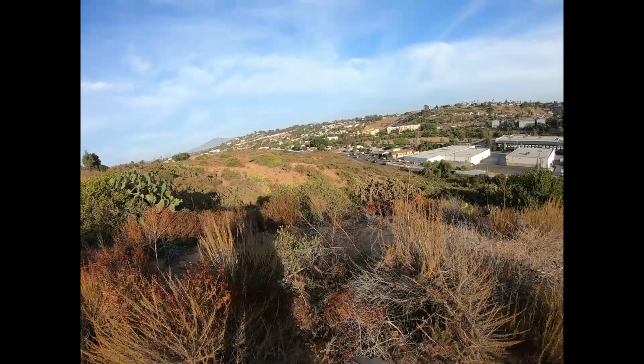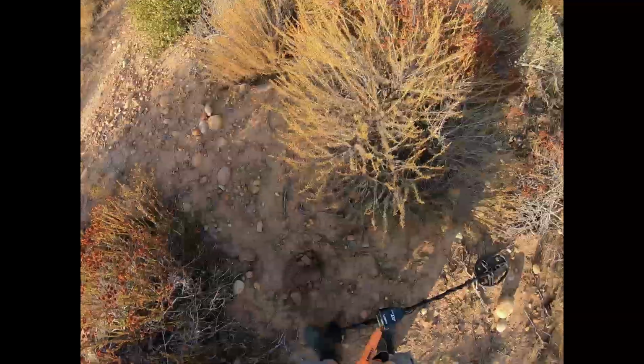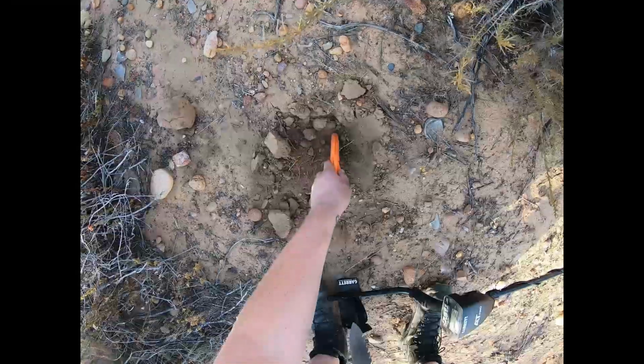Well, I didn't have the camera on, but that truck just ran into that car. Anyway, I'm in the middle of a dig.